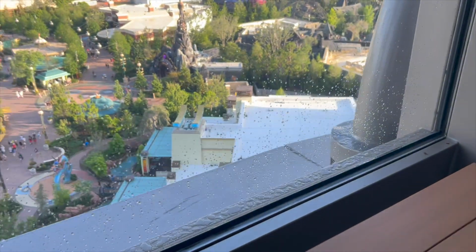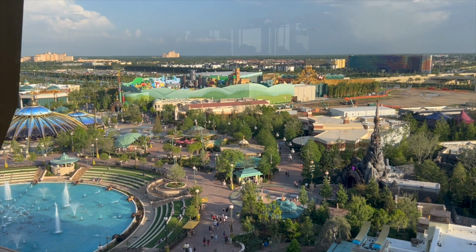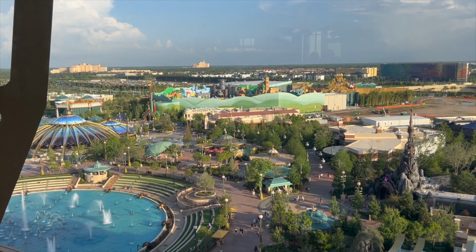But of course, you don't come here for the drinks. Well, you should enjoy the drink, but you come here for this amazing view of Epic Universe, which is great in case you didn't want to splurge or you couldn't get a room with the park view. Come here on the rooftop and you have the best view.